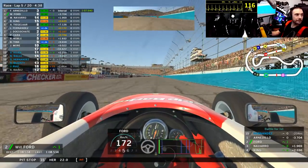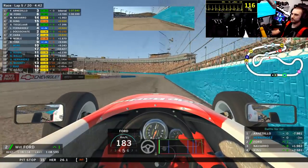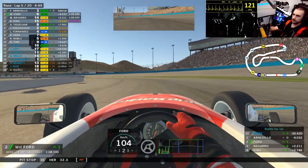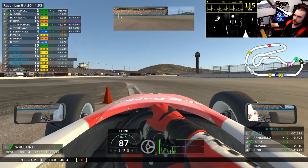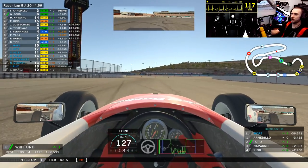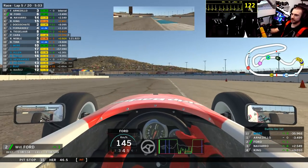How's my heart rate? 116. Okay, it's going down again. The gap to Navarro behind is increasing. It's now 2.0 seconds. Good to hear. New fastest lap for King, 107.48. Well, I know I can go faster than that. I can do one low. What am I even talking about? I can do low 106s when I'm on point. So, P2.